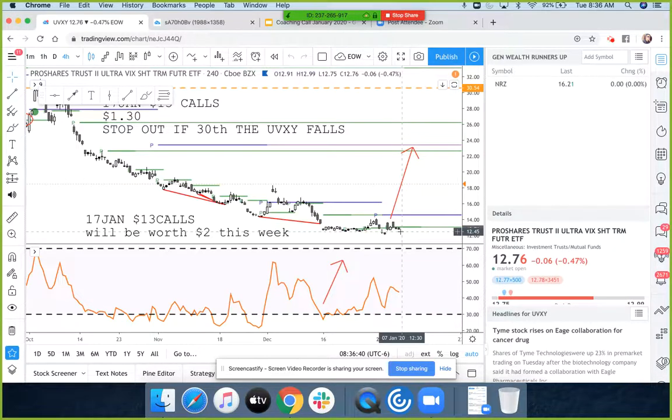I'm going to say this once again. If this prints a bullish profit circle, it will be a perfect trade, and that will be the real actual setup. And if it does print a bullish profit circle, it will have spiked pretty substantially already, probably to 16 bucks. And if it spikes to $16, then something has happened.